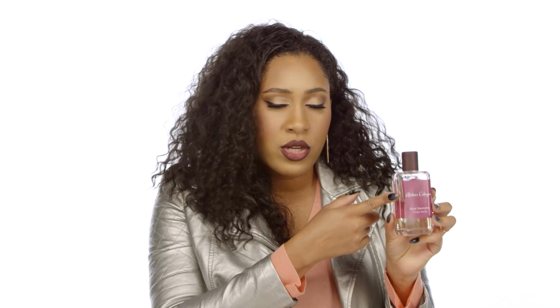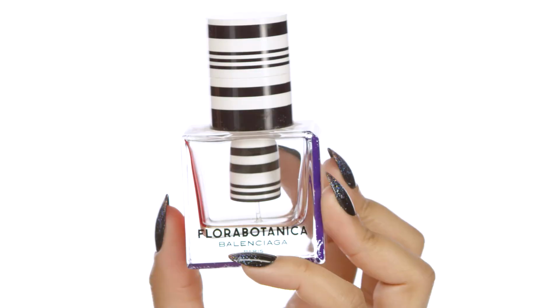I've had it for quite a long time, and I really haven't used very much because, like I said, one squirt and you're good. And then this one's almost gone. I'm like, somebody out there in the world buy me a new one.